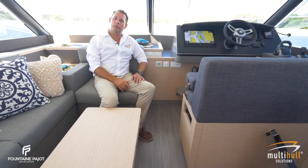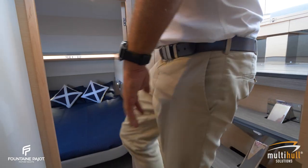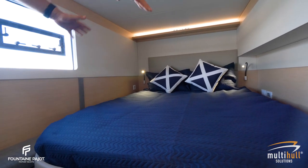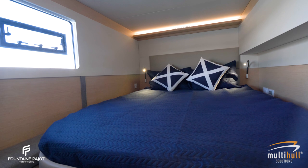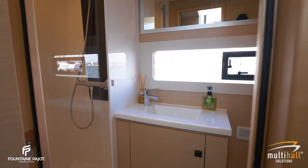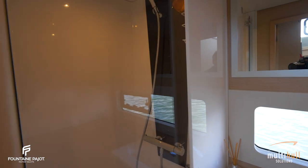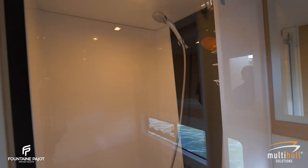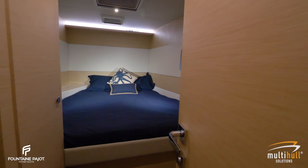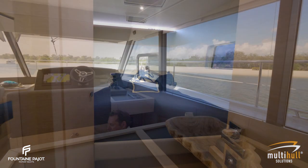Okay, now let's go and have a look at the guest accommodations. A really comfortable aft cabin with huge queen size bed, massive hull window and port light for ventilation. Moving forward, there's the shared ensuite with lots of natural light, opening porthole for ventilation and separate shower. The forward cabin has excellent ventilation through two deck hatches, a double-sized bed, and fantastic views through the hull window.